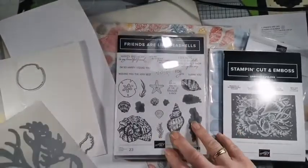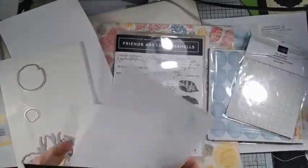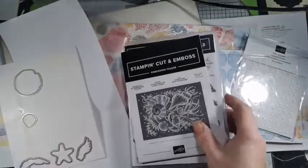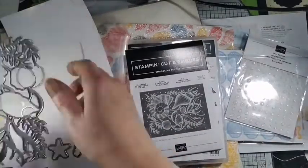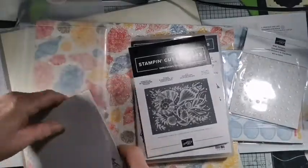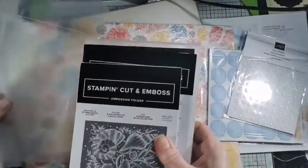So the stamps, the dies, and the embossing folders all work together, and I think it's safe to say we'll have a play with that in a minute, won't we? If we don't do anything else, we will play with that. So that's the dies and the stamp set and the embossing folder. So they are all looking rather lovely.